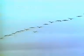It's been worked out that a flock of 25 birds should be able to increase their range by 70% by flying in formation, and the theory is helped by one fact: the leader, who works hardest, keeps changing.